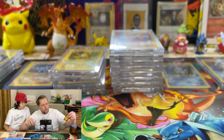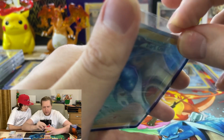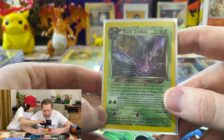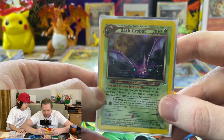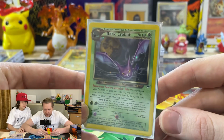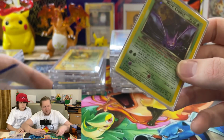Ooh, Dark Crobat, and this one is actually interesting. I have to take this one out from the top loader to show something, because it's like a misprint or something. It's interesting. It got these white dots on the yellow. I think that's the holo in the back. Basically, these are the holo dots in the back, but it somehow comes through. This actually happens with some of the older cards. You have these dots that come through, but it's just a beautiful card, man. Look at that. Holo bleed.